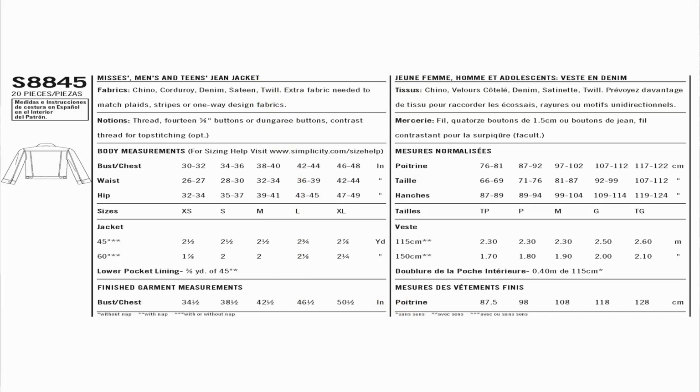I have this pattern, but I don't know when I'm going to get around to this pattern, to be honest, because the topstitching has to be spot on. And right now, I do not have a lot of time to be topstitching and changing thread, even though I do have more than one sewing machine. So I could set one up with my regular stitching and one up for my topstitching. But right now, I just don't have the patience to be doing a lot of topstitching, even though I do have some denim and some cool denim buttons that are snaps actually, in order to do this jacket. But this is Simplicity 8845.